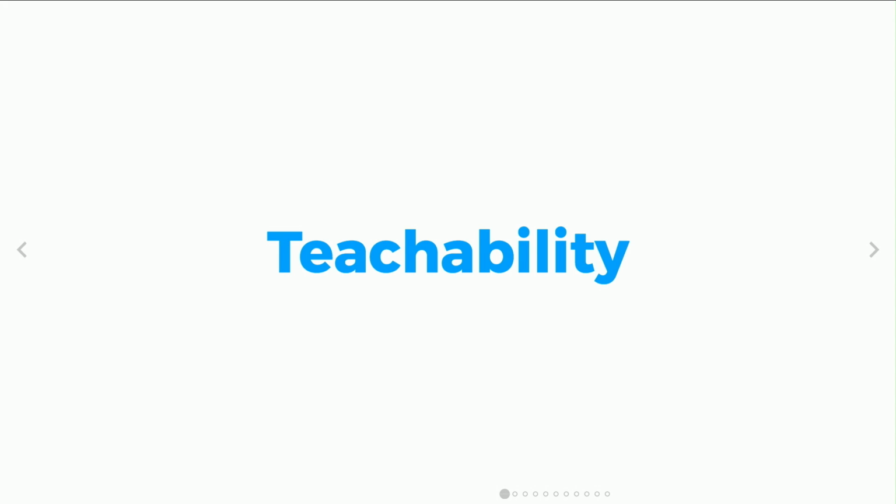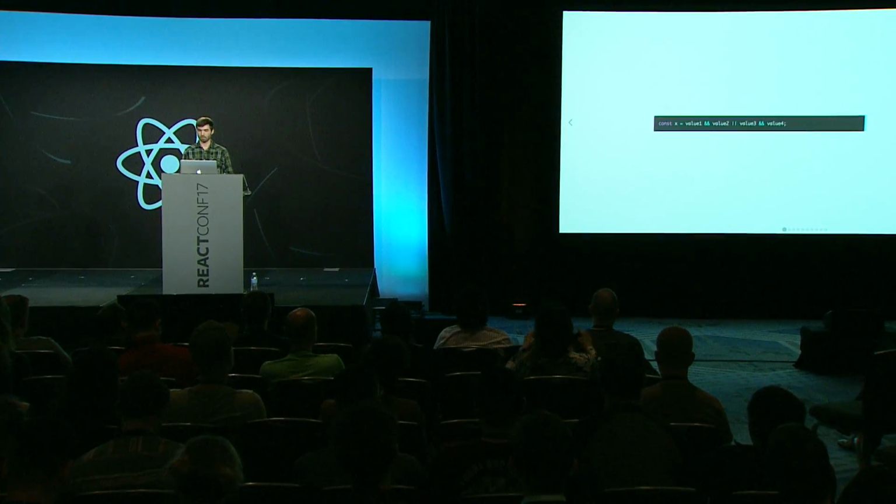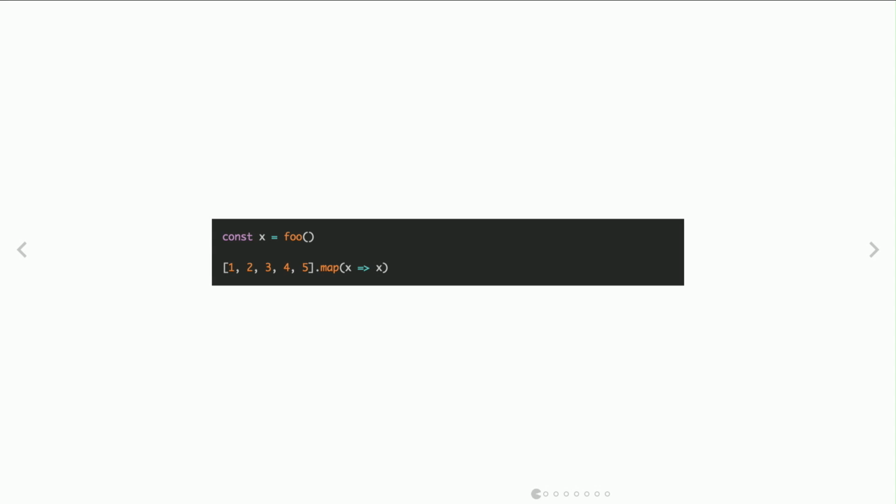But I think there are some more interesting things that are coming out of this. The second thing is teachability. For example, if you have this expression where you're mixing and or operations, Prettier will actually wrap the and expressions in parentheses to tell you that they have a higher precedence order than the or expression. And there are a lot of little places that we can do stuff like this that actually tell you information about your code, because Prettier printed it as the AST, as JavaScript engines will see it. We can actually tell you things about your code. And it actually turns out to be quite insightful.